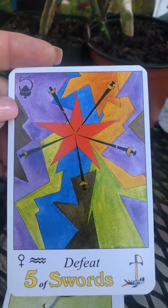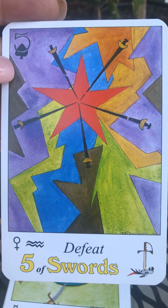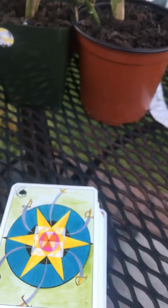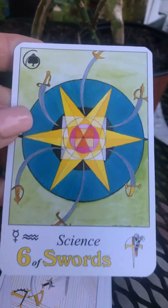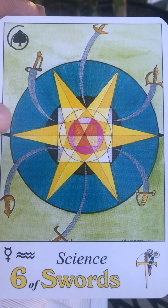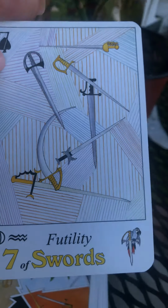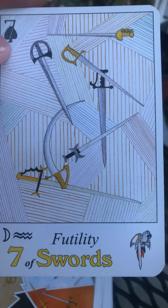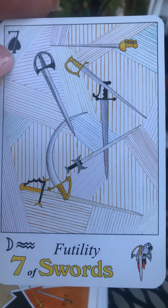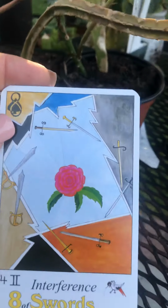Here we have Five of Swords, defeat. Look at that parrot down in the lower right corner. How funny. Six of Swords, science. So that's again a very Thoth influence. Science. Seven of Swords, futility, rather than stealthiness, as you might have it associated with Rider-Waite-Smith. Futility. Eight of Swords, interference.